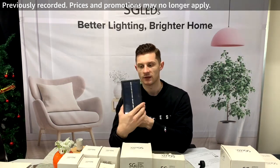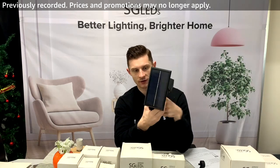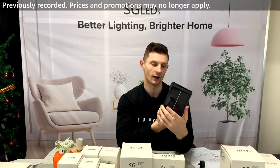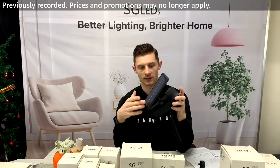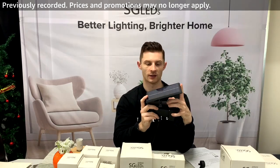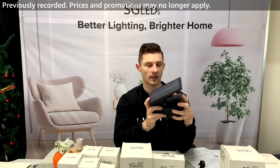In terms of the solar panel on the top, as you can see, it's a very large solar panel, probably a little bit larger or longer than the light itself. So this means it's going to be consuming a lot of sunlight, changing this over to a lot of energy to be used from the light at night time.